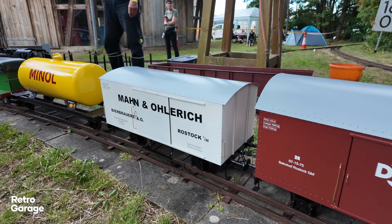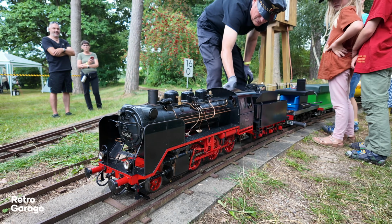Look at the detail that goes into some of these. And you won't believe it, but they're actually powered by steam.